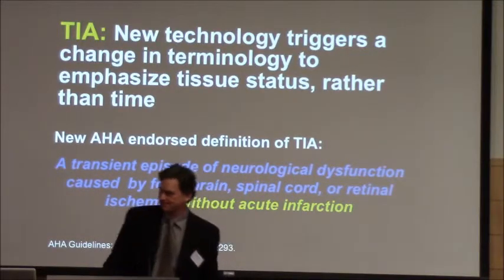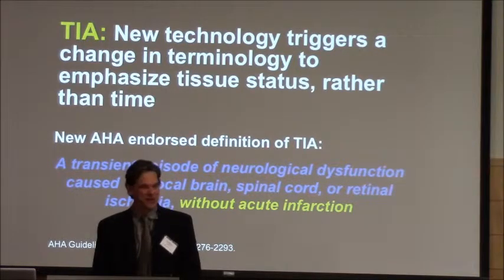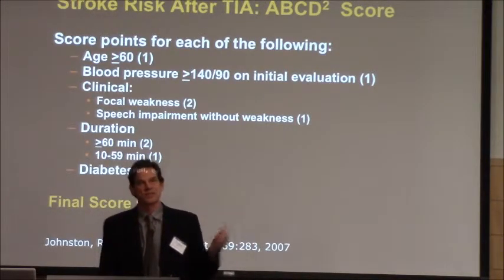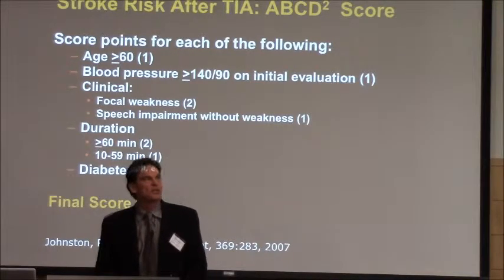So that was nice to be able to make some change, which seems to have filtered down out to the crowd here. So we do have a new definition. And this definition can help us a little bit in prognosis, as we'll get into in a minute. The other thing that can help us in prognosis is some simple clinical scales.